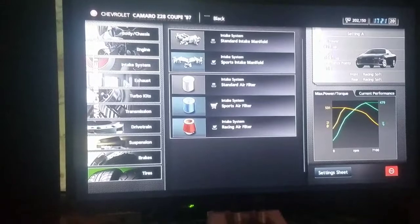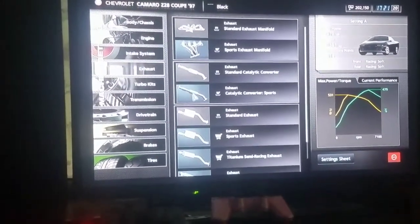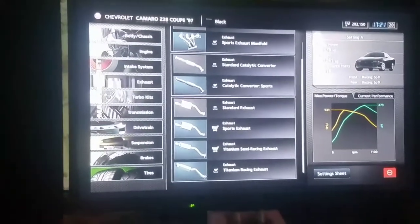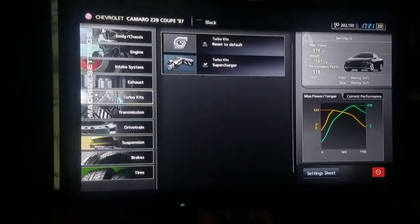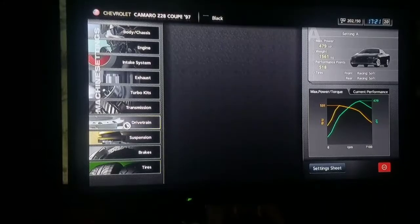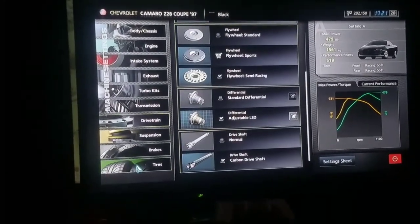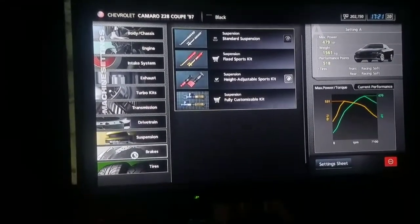So what you're looking at is the spec sheet and the upgrade list for my 1997 Camaro Z28. And if you remember right, this Camaro was completely upgraded, completely maxed out when I raced it against the 2000 Cobra R. This car makes 479 horsepower and is about 1,500 kilograms in terms of weight, which is like 3,300 pounds, 3,200 pounds-ish.